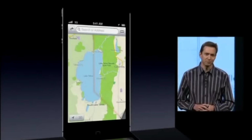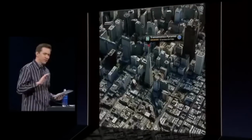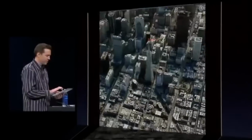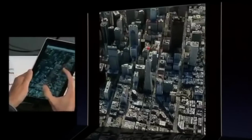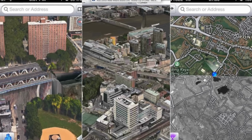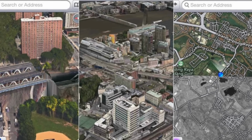Now, Apple Maps did offer some cool features like turn-by-turn directions and flyover views in select locations, but it just didn't have the same level of detailed map data that Google Maps had, and it showed. When users started getting directions from Apple Maps, they found it to be very unreliable. Location data could be inaccurate, certain cities were missing entirely, and many establishments were mislabeled.